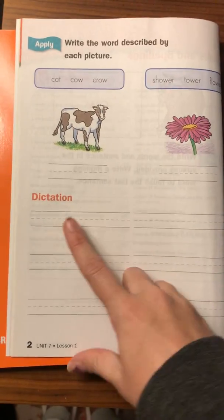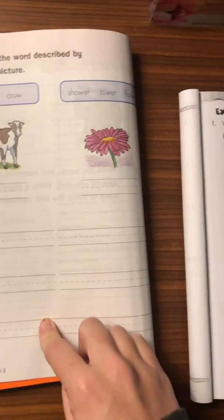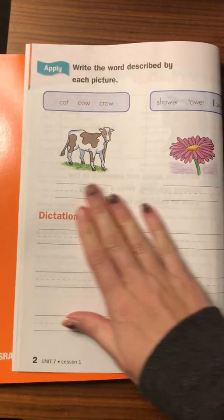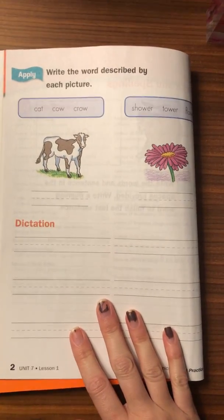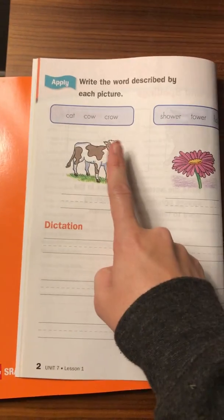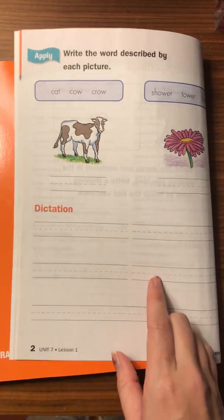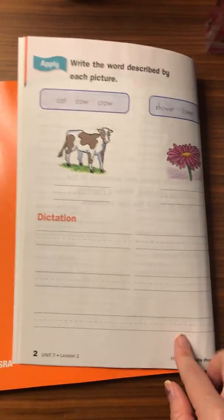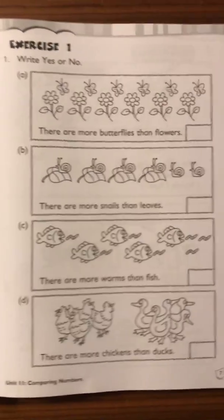I had a question from a parent asking me, what does the dictation section mean? That's a great question because I didn't explain it in the plans. Anytime you see dictation, you don't have to worry about this section unless you feel like giving your child extra work. So you can have them write the word cow again twice, flower again twice, and you could have them come up with a sentence for either word if you feel like it. That's up to you. Moving on to math, which is pages 7 and 8 in the math workbook.